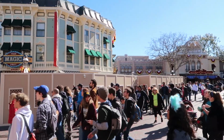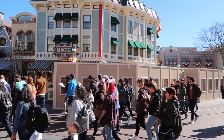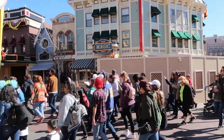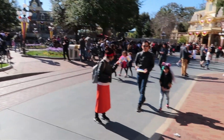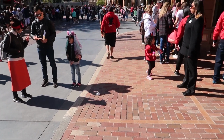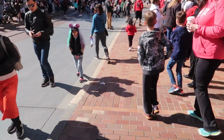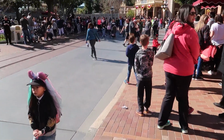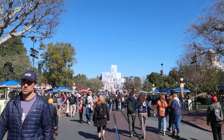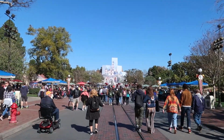You can see they got all that wall up over there, so I'm assuming they're gonna be doing the same thing over there. But that should make it easier for people with strollers, wheelchairs, and scooters. They just used to have just a little opening for you to get down towards the other side there, but now you can really just come down the street here and just slide on down into the street and exit. Walking down Main Street, you can definitely tell that something is different up there.